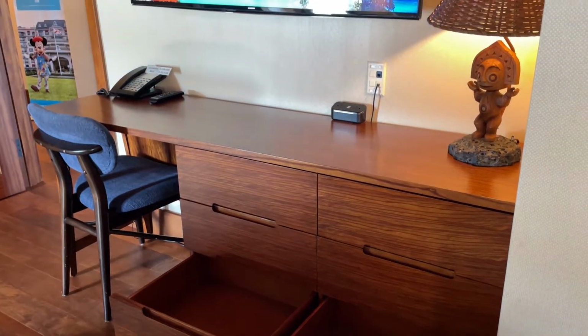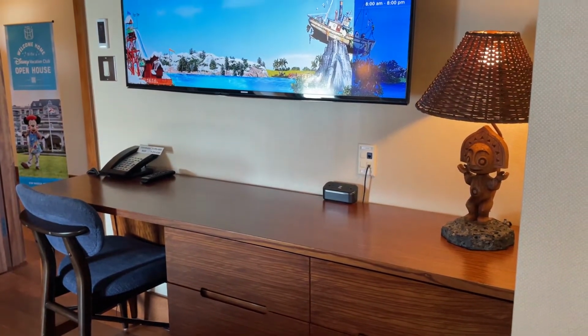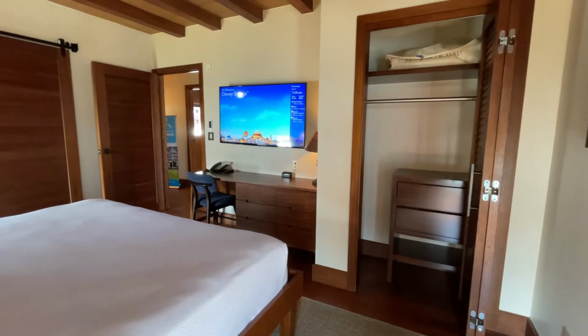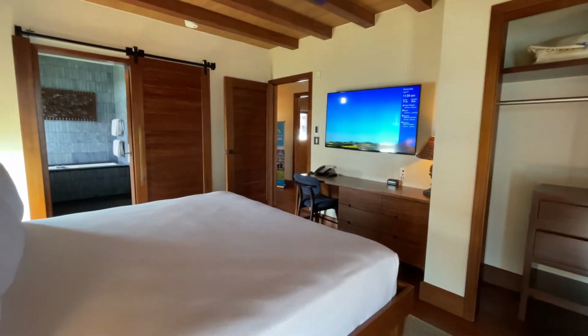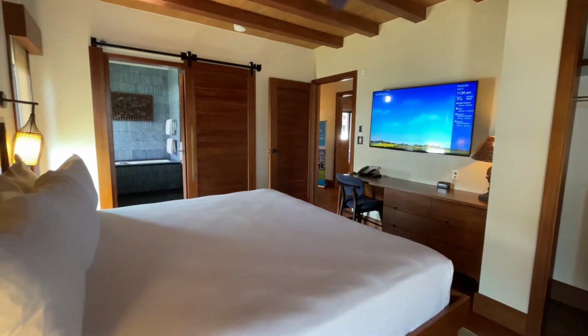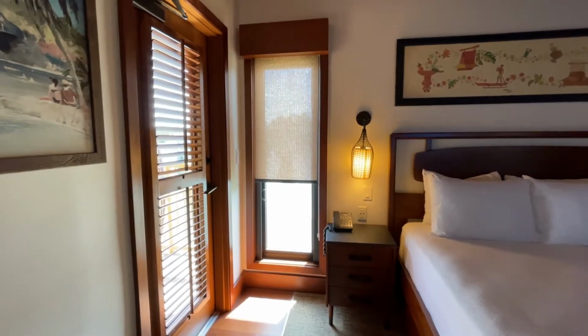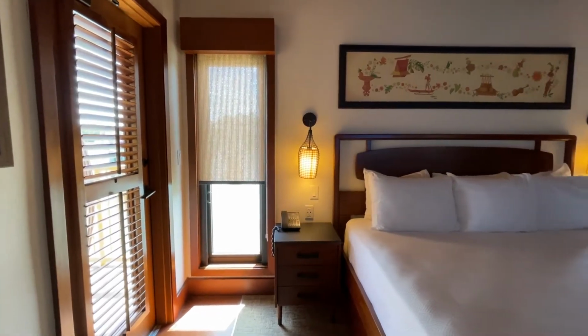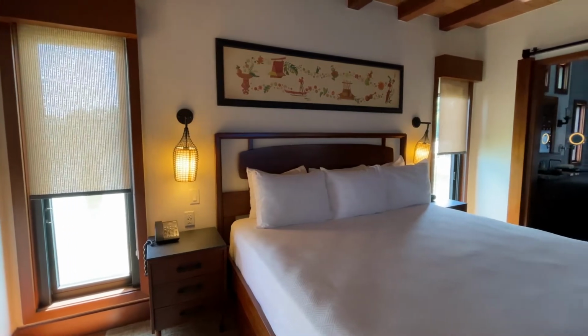Again, you've got more storage in this desk area. I highly doubt you're doing any actual work while you're here, but it's nice to have. Smaller closet organizer in this bedroom, but this bedroom is really all about that bathroom. And you've got a door here to the deck, which we will see in a minute. You've got a private entrance to exit to the deck. Now let's check out that bathroom.